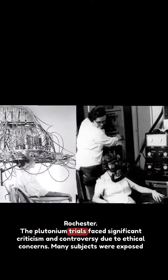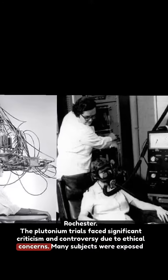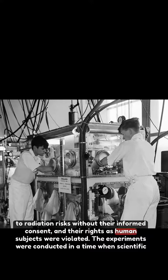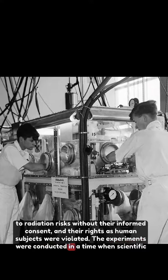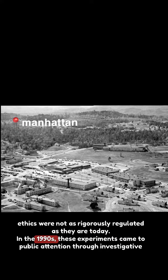The plutonium trials faced significant criticism and controversy due to ethical concerns. Many subjects were exposed to radiation risks without their informed consent, and their rights as human subjects were violated. The experiments were conducted in a time when scientific ethics were not as rigorously regulated as they are today. In the 1990s, these experiments came to public attention through investigative journalism and subsequent government inquiries.